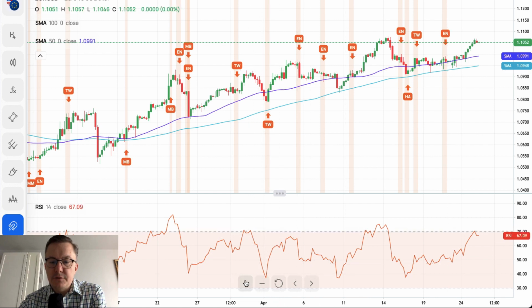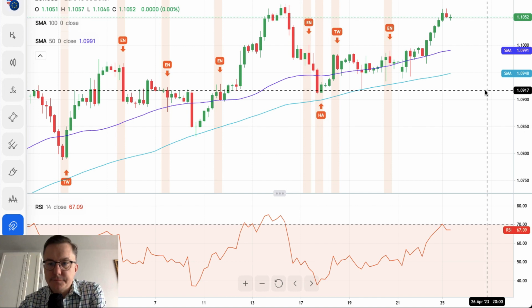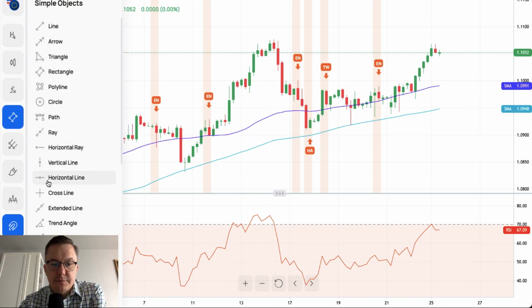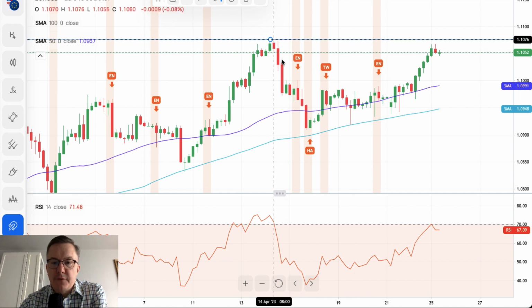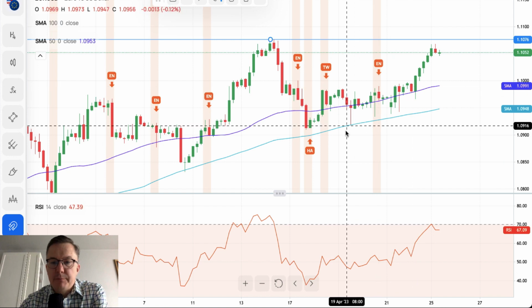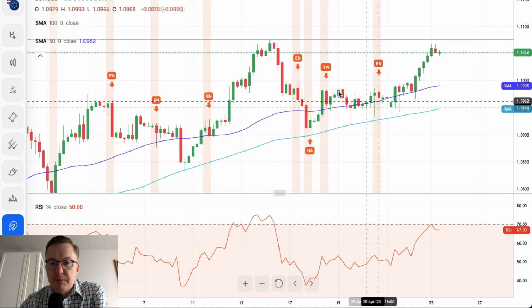The euro dollar is approaching the last swing high. As we can see here, we just moved towards this level here. Let me just point it out for you. This level here, which is 1.1076. This is the last swing high. So our plan for the A, B, and C to the downside didn't work, as this apparently wasn't a wedge, or it wasn't any kind of a triangle pattern.